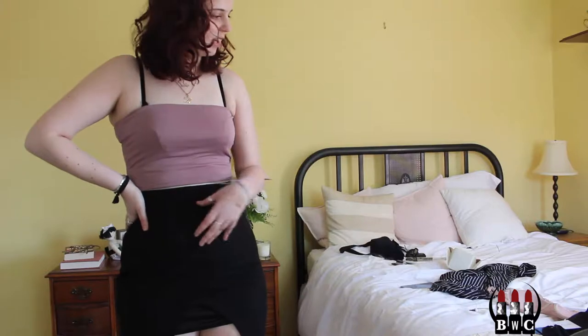I think I'm gonna keep the tube top on for the rest of the day and put on maybe some high-waisted shorts over my mom jeans. We will see. Just realized my head's been out of this frame. If I do another try-on, I will have someone here to help me with the camera.